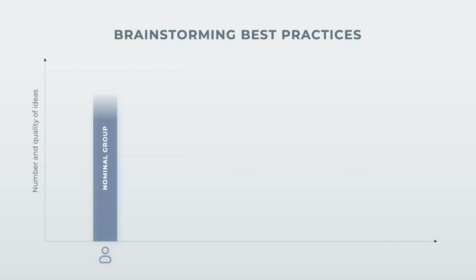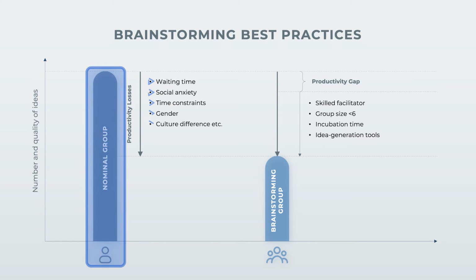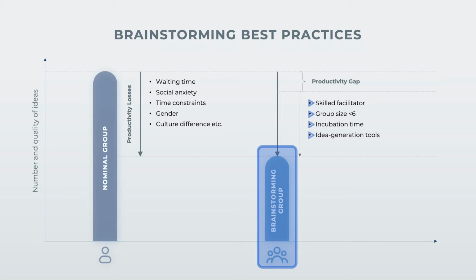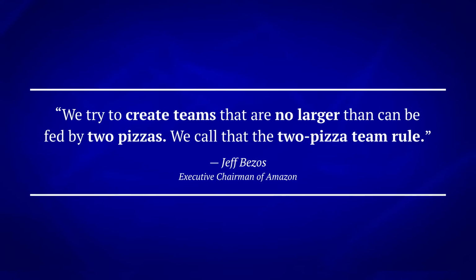That is why it's often recommended to dedicate a time during the brainstorming session for participants to silently think on their own first without influence from others, and then come together to share their own ideas. Or in Amazon's case, its concept of 2 pizza teams is the idea that teams should be small enough to be fed with just 2 pizzas.